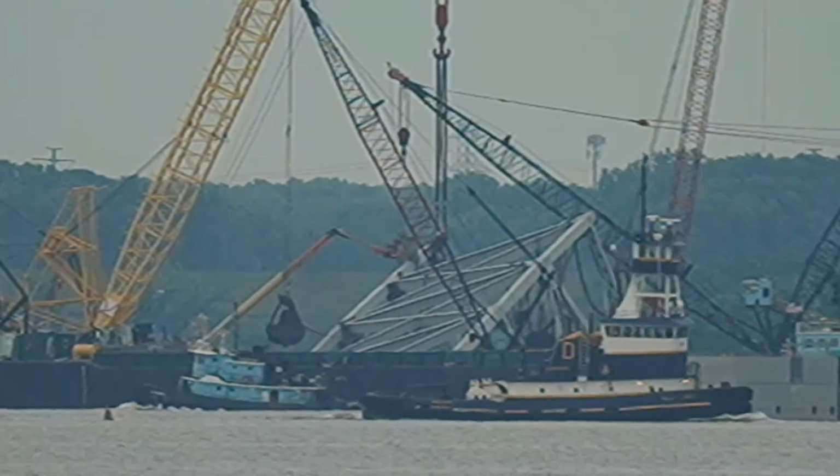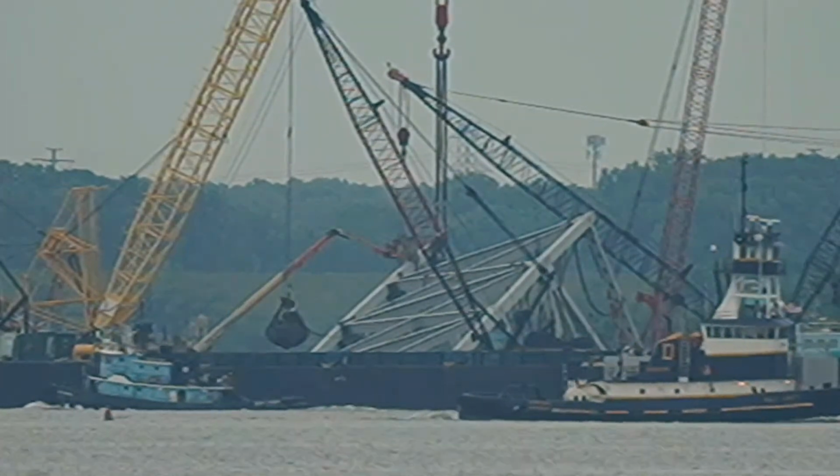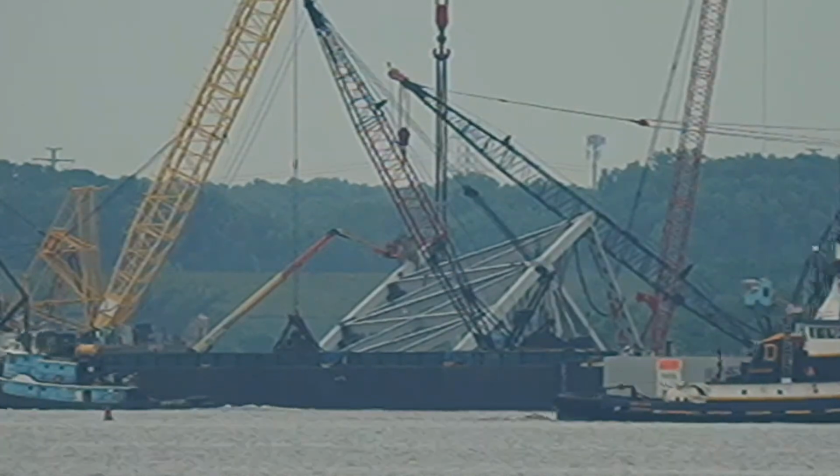Derek, definitely that man lift has gone up to the area of the cutter.